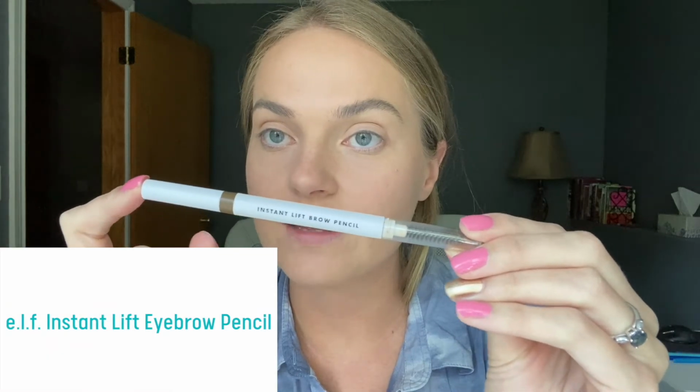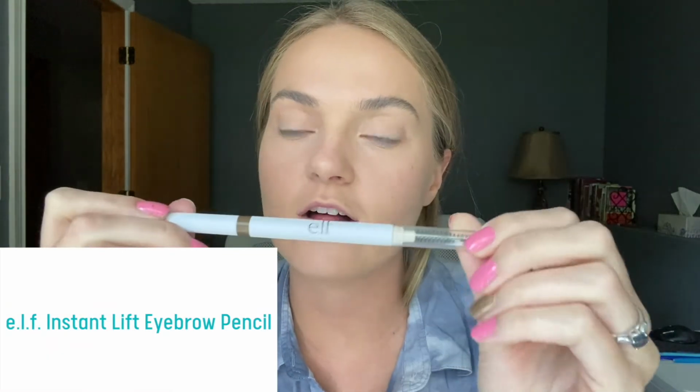has been for a while the Instant Lift Brow Pencil by e.l.f. I love that it comes with a little spoolie to comb your brows out. I get the color Taupe. It adds just enough definition, but it's not too dark. This is the color that works for me. Just from filling them in a little bit, you can kind of see the comparison there. This taupe shade just really warms them up, and this product is so easy for me to use. It's maybe $2, maybe $3, I'll look it up to confirm.